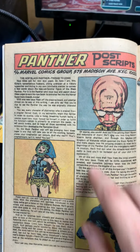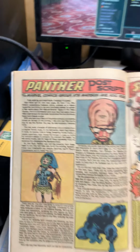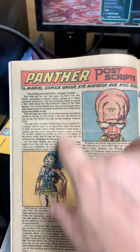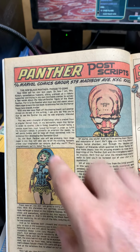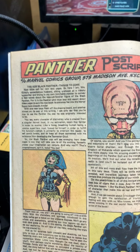Jeez. So this is the letters page. This is a Jack Kirby trick that he did. He took some art from the comic and put it in the letters page, so he didn't have to write 2 columns. He only wrote, you know, put this over here. So these are old recycled pictures from this very issue, and then one column of writing.